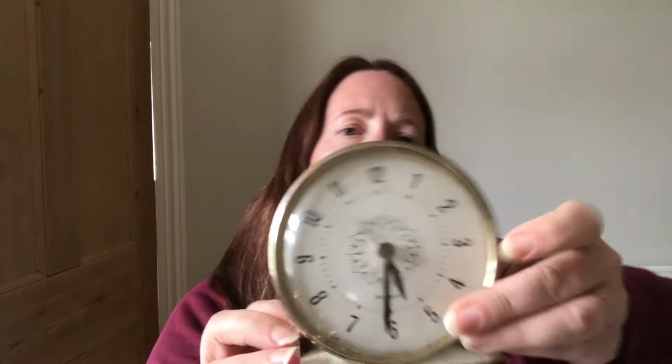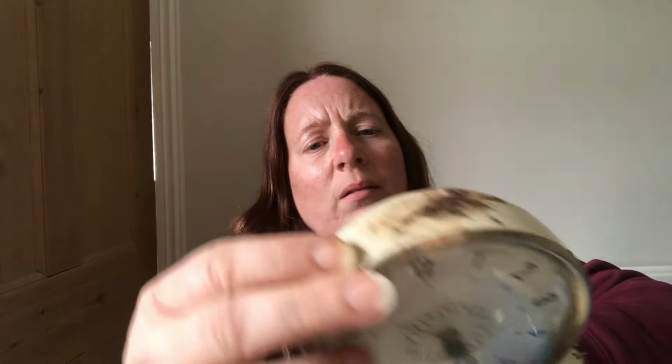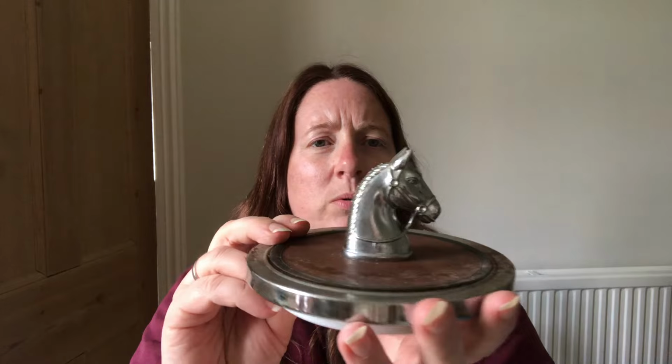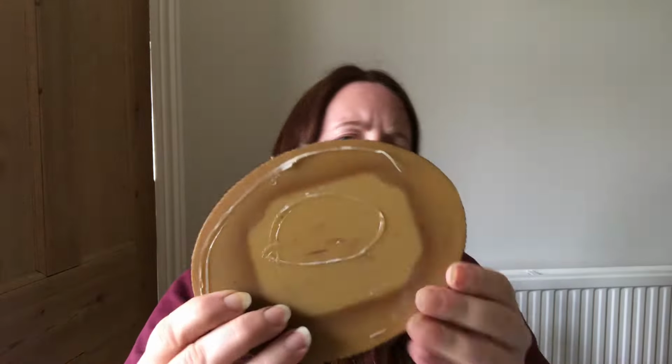And a clock, West Clocks, it says in the middle. Made in Scotland, it says on the back here. A lid with a horse on it. Ah, this is what the mirror was for. There we go, but there's glue on the bottom, so I don't know what was supposed to be on the bottom there, but I'm sure we'll find it.